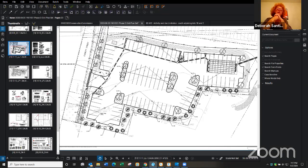I think that's something that could be worked on with the engineers, Nick. I'm not disagreeing with you at all. I'm just saying we need to make sure that if we do put some sort of a buffer, we maintain what's there and the water keeps on going to the infiltration system and not into someone else's property. That's what I just want to be aware of, to make sure we don't do something like that.